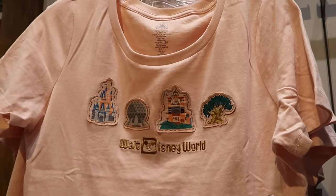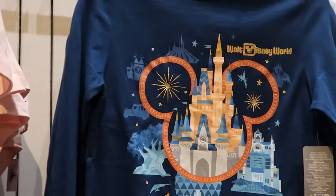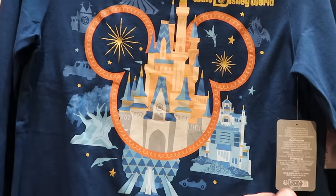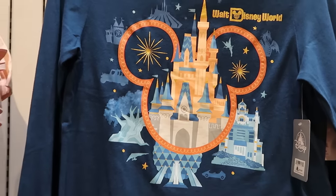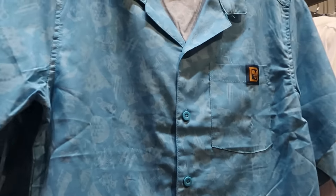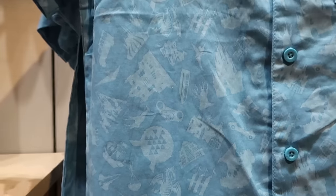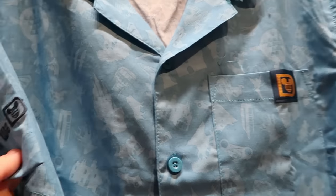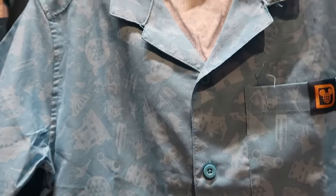They are $40 a piece, and they do have a long sleeve teal colored shirt with your gold Walt Disney World writing and all four theme parks. That one's $45. And then right over here is the short sleeve button down shirt. And again, if you look closely, you can see all the assorted theme parks and attractions here at Walt Disney World. It has a little patch on the front with your spirit jersey logo, and it's embroidered Walt Disney World on the sleeve for $60.